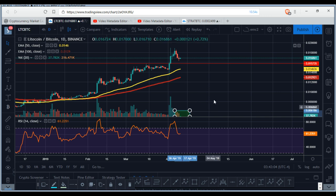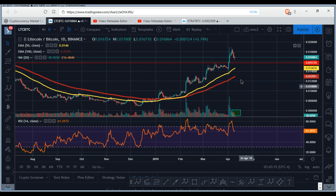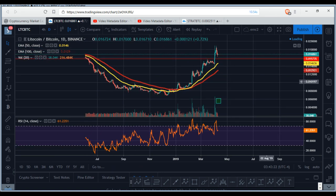I would love to see higher selling pressure and then a decline in price. That would be a better reversal sign. But the 50 EMA is moving fast. Most likely we're going to get support from it. We got the 100 EMA acting as a support, and if you want to take the fib retracement, Litecoin has a long way to go down, right?